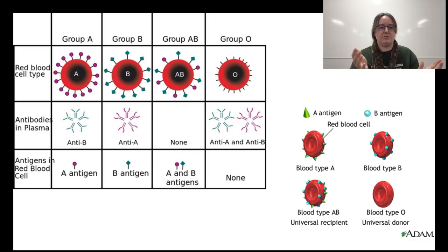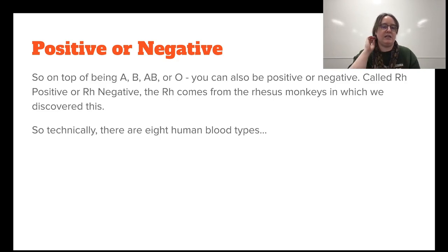Well, this gives you an extra set of flags, or antigens, in other words. If you're positive, you have an extra set of flags. If you're negative, you don't. Which is why O negative is the blood that the Red Cross and all the blood donation places really want, because that can be given to anybody, anywhere. It doesn't have any flags, so it won't trigger anything.